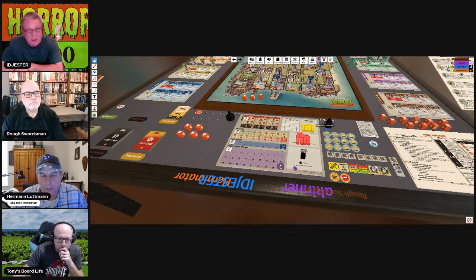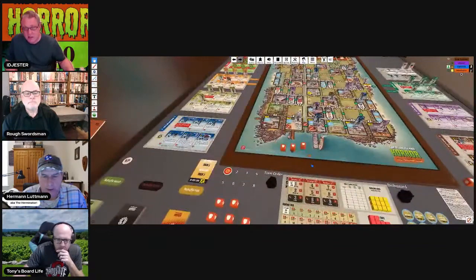I don't know if you know how to do that, Ruff. You highlight all the dice, and then you hit R. You just keep hitting R. Right click, and then there you go. Ah, very good.